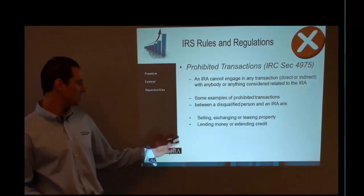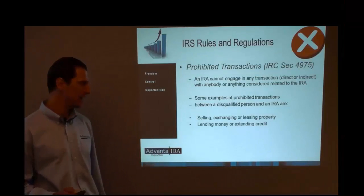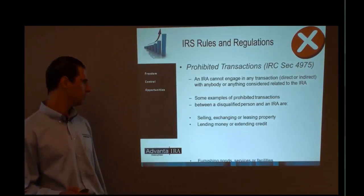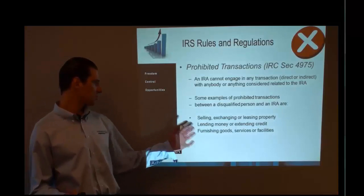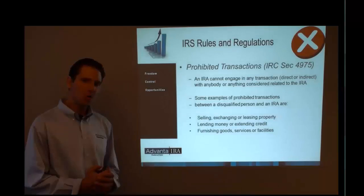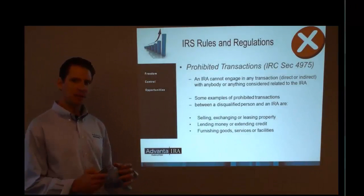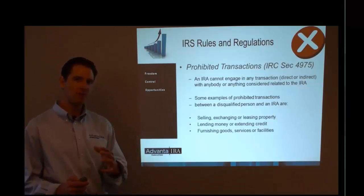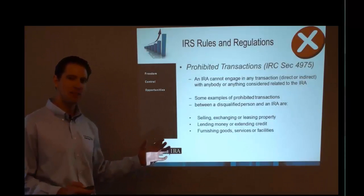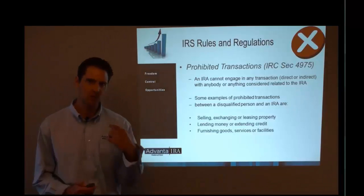The second is you cannot lend money or extend credit to any disqualified person or entity. Again, too much room for collusion. And you're not allowed to furnish goods, services, or facilities. A good example of that is if your IRA owns a piece of property and you own a management company, you would not be able to contract your management company for a fee to do any services for that property that's owned by your IRA. You would need an independent third-party management company to do those services.